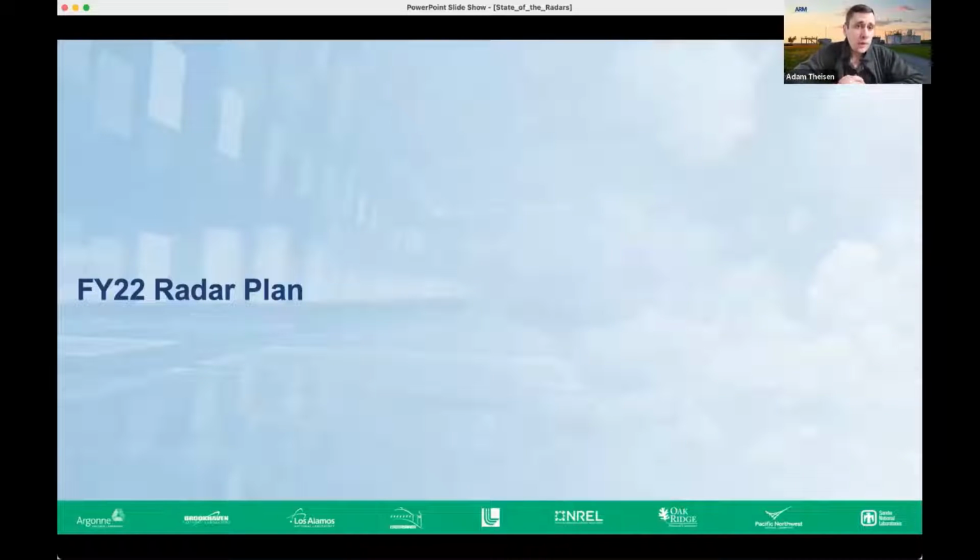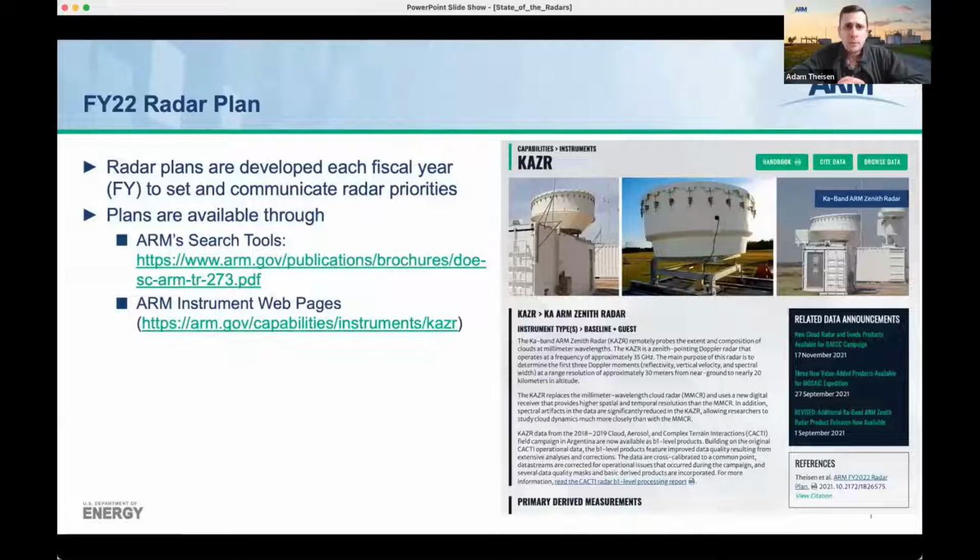So with the FY22 radar plan here, now, we've been developing radar plans each fiscal year dating back, I think, to 2016. This is our way to set and communicate radar priorities because, as you saw, the amount of effort we have to put towards the radar did not increase as much as the number of radars we have to manage. So this is how we set these priorities, and we communicate that out to our users. These are available on the ARM web pages. They've always been available through the search tools, I believe, but we are trying to get better at making them more publicly visible and available.